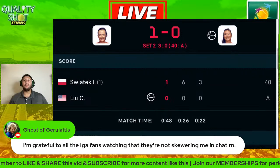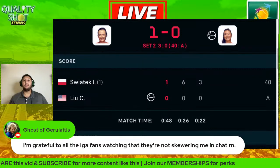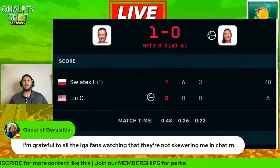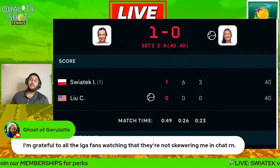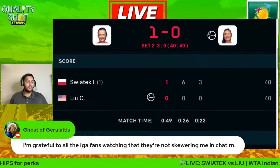Hilarious. Advantage, Liu. Serve down the middle of the tee. Goes into the forehand of Swiatek. Forehand from Liu finds the net. That forehand is killing her in the big moments.